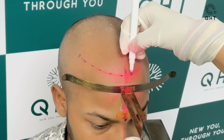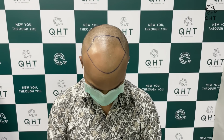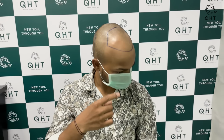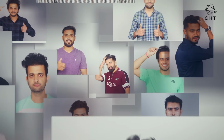Using key reference points based on his facial symmetry and proportions, the peak points were carefully marked to define a natural-looking shape. Along with this, the frontal and mid-scalp areas were precisely outlined for implantation. These markings act as a surgical roadmap, guiding our team throughout the procedure and ensuring that every graft is implanted exactly where it belongs, resulting in a natural, well-balanced, and long-lasting outcome.